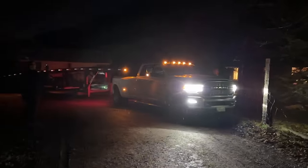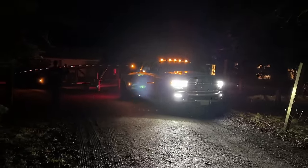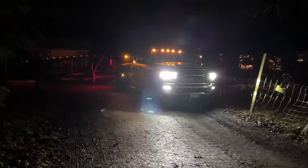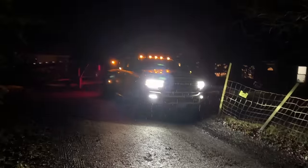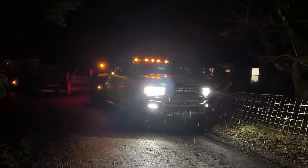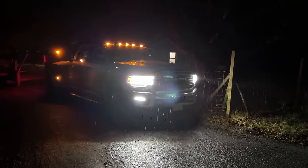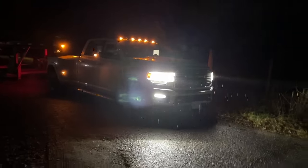Yeah, all right. Perfect. And then just follow it up. Just make sure I don't hit that guy's van. Come back left. And just follow that fence line up. I got you back. Go straight across the street. All the way straight.